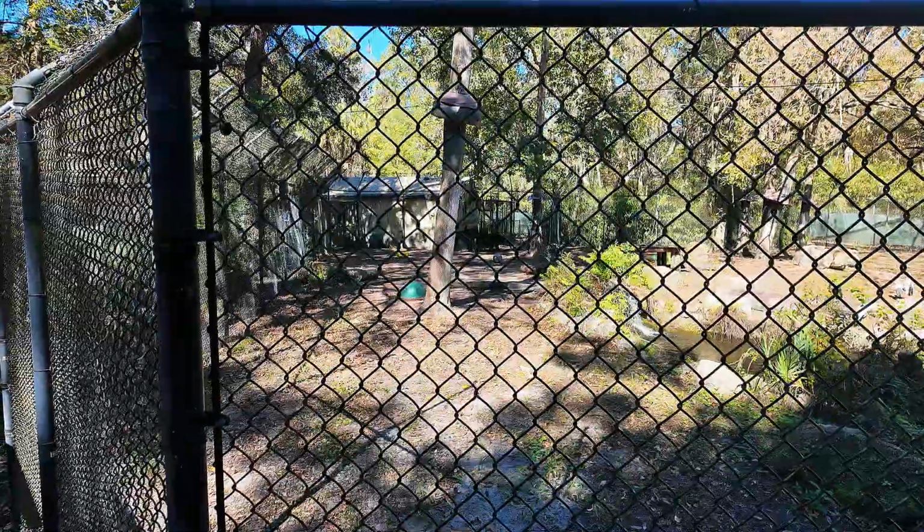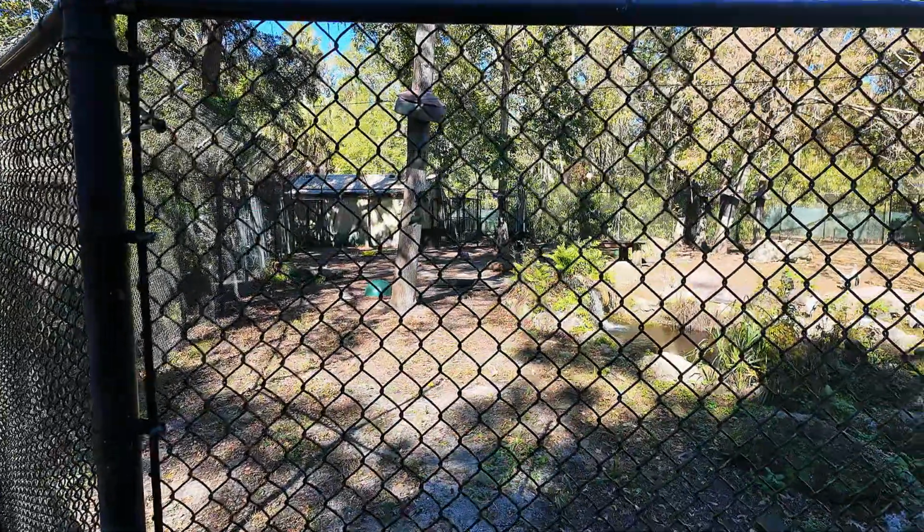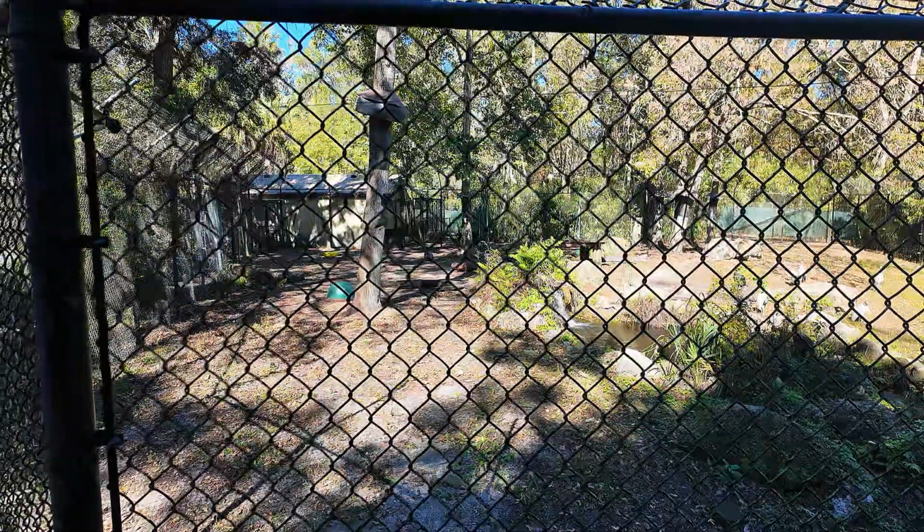The black bear. He's a big enclosure. So what do you think? I like it. It's kind of cool today. Definitely glad we brought our sweatshirts though. Yep, I brought my sweater.